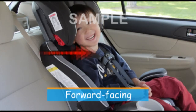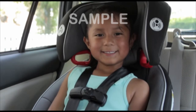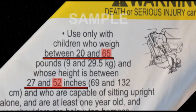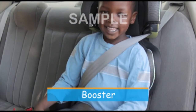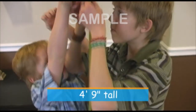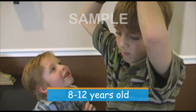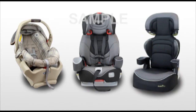Preschoolers and early elementary-age children should ride in a forward-facing car seat with a harness until they reach the maximum height or weight limit of their car seat. This is usually between 40 and 90 pounds, depending on the model. Elementary school-age kids should use a booster seat until the seatbelt fits them correctly. This is usually when the child reaches about 4 feet 9 inches in height and is between 8 and 12 years old. Oh, and of course, if they are too big for one of these, don't forget to use this.